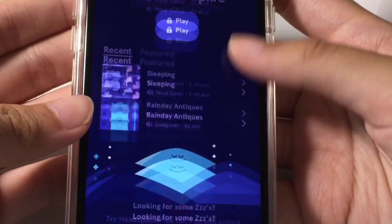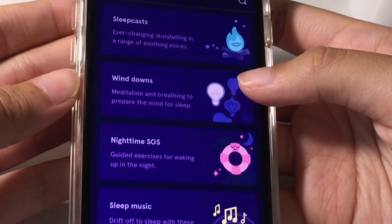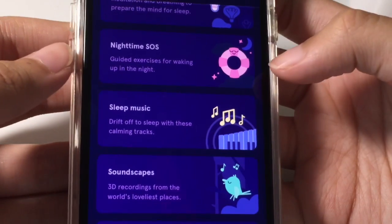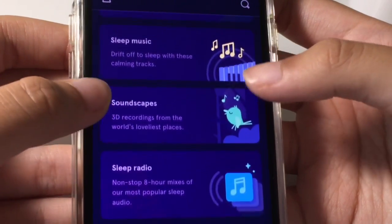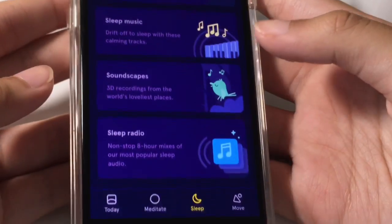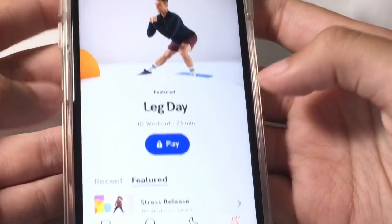But now this is sleep. For sleep there are sleep casts for little stories. There's wind downs that are meditations. Nighttime SOS, there are little exercises. Sleep music is calming music to help you go to sleep. Soundscapes is noises from around the world. And then sleep radio is an 8-hour mix of popular sleep music.